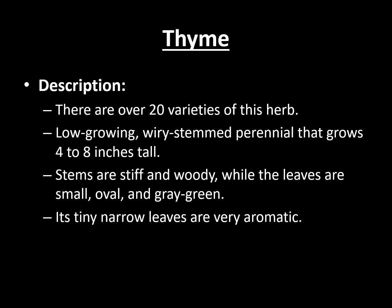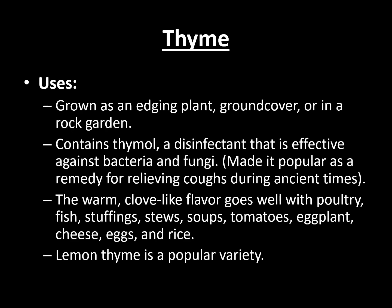A lot of times people will actually just cook the whole stem and then take the stem out because the leaves will actually fall off in a dish. It's tiny, narrow leaves, and they are very aromatic. It's one of those really great smelling herbs, and it's really nice in a lot of different dishes. It is grown as an edging plant or ground cover.